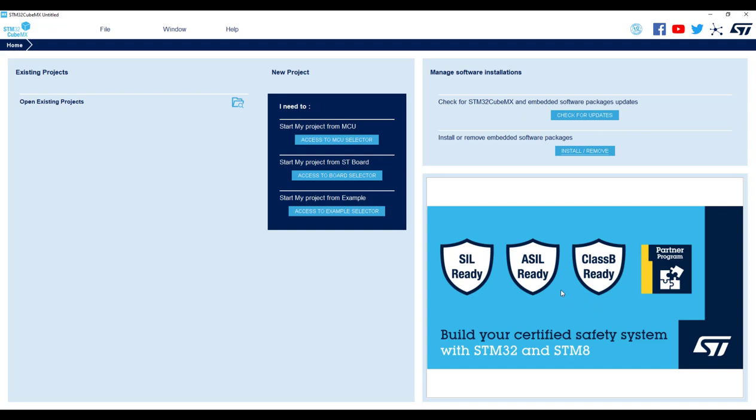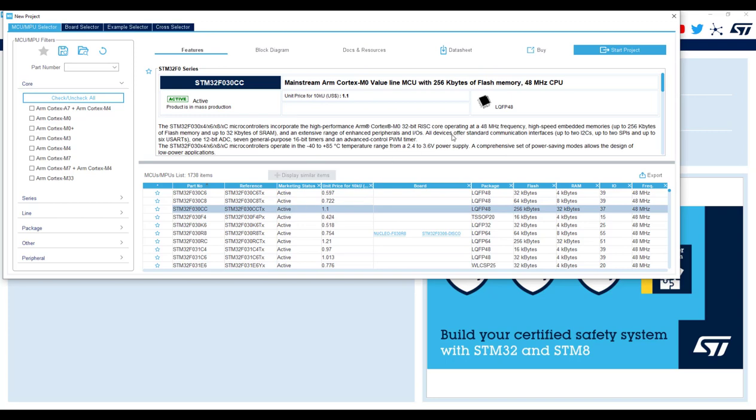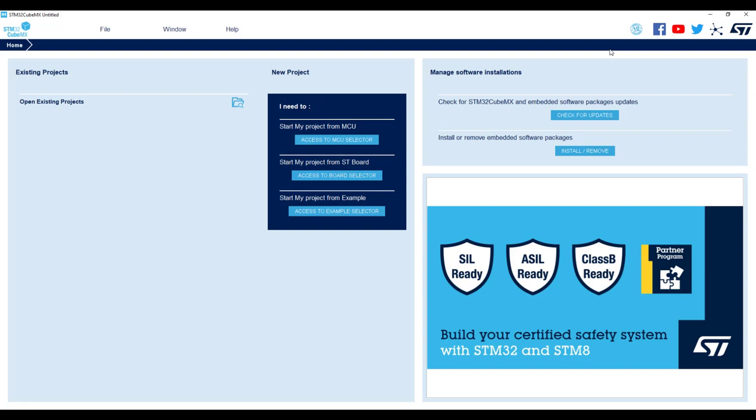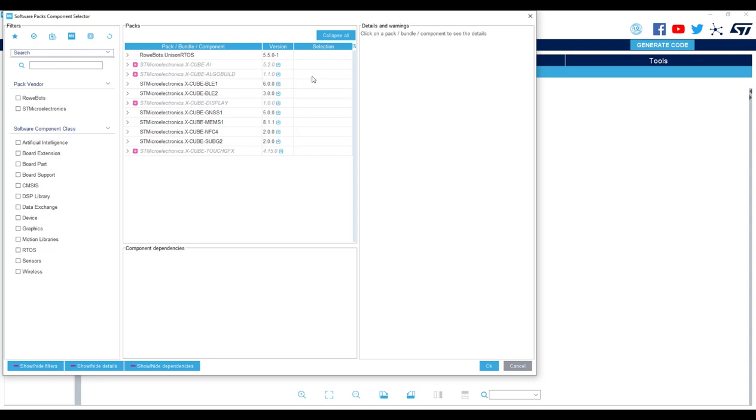Create a new project. Click File and select New Project from the drop-down menu. Select the required processor or development board, then click Start Project. In the panel above, click the Software Packs menu and then select Components. In the opened window, select the RoweBots UNISON RTOS package and mark the kernel and CMSIS components.